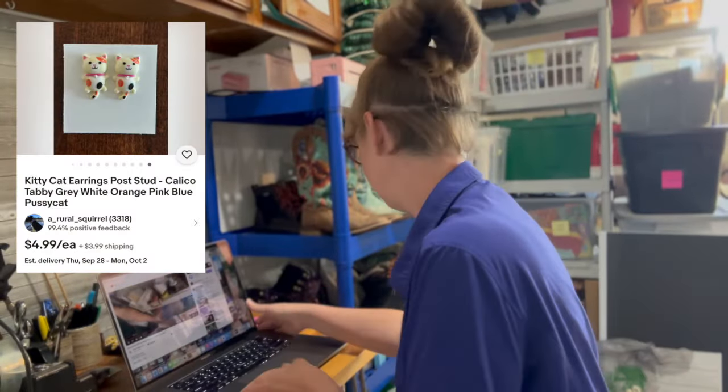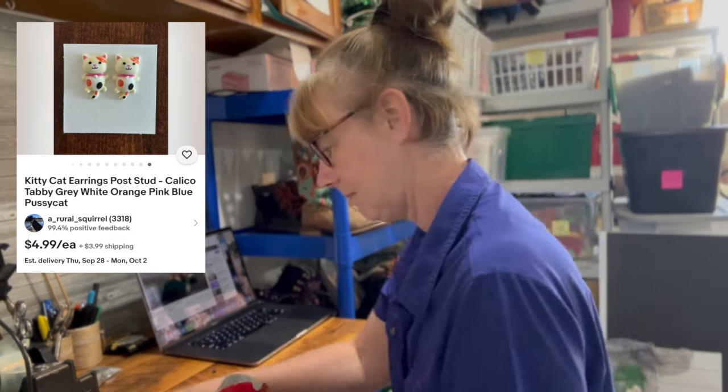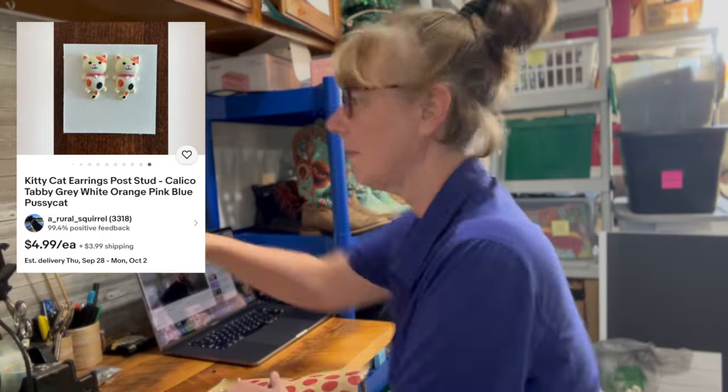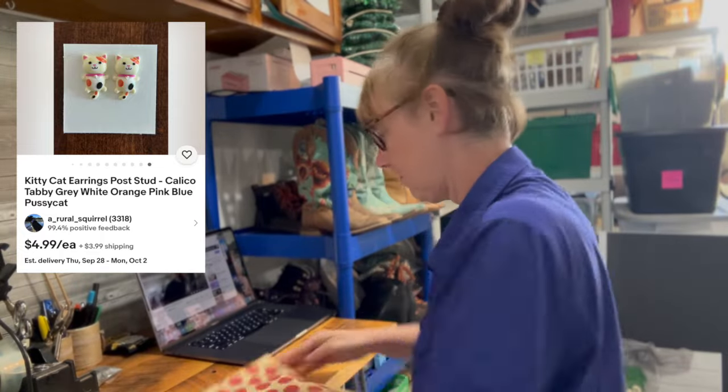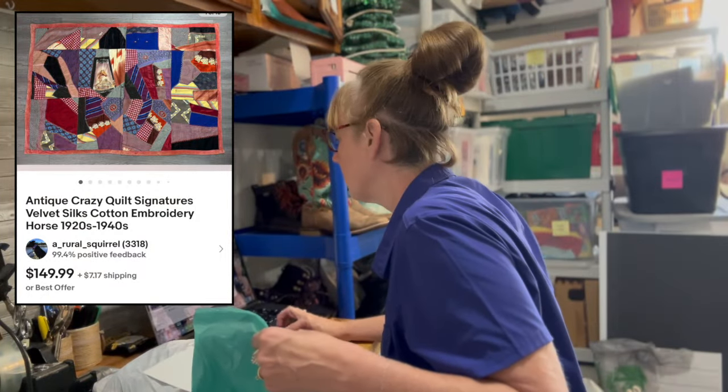Okay, so I sold some kitty cat earrings. These things are a $4.99 full price sale, and it doesn't seem like much, but I think I started out with 100 of these. So if I sell them all, I'll get almost $500. Amazing, right? Another amazing item. This is probably my favorite one of the whole week.